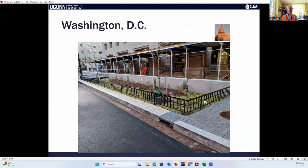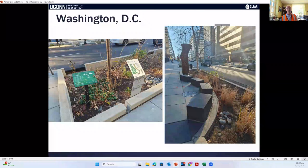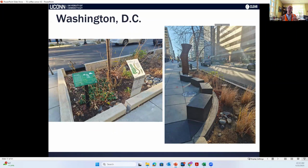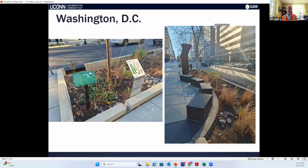Down in Washington, D.C., again, very densely developed. I've happened upon some of these things just walking to the hotel where I go for an annual meeting every year. So again, in basically a concrete jungle here, we've got bioretention areas that they installed between the street and the building. Here's another example, again, very heavily developed downtown areas where they've actually integrated art features into the landscape to try to draw people in and make them inquire about what's going on. They have really nice signage in these to give people information about what this is.